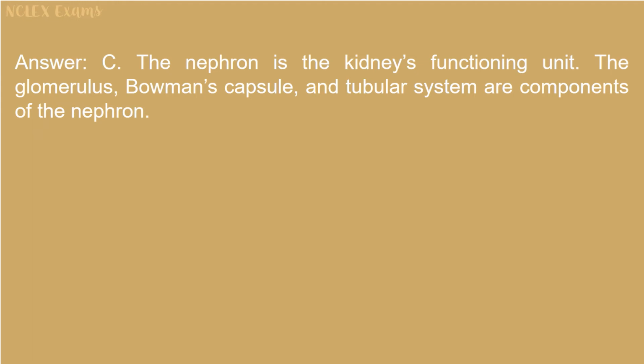Answer C. The nephron is the kidney's functioning unit. The glomerulus, Bowman's capsule, and tubular system are components of the nephron.